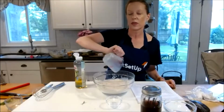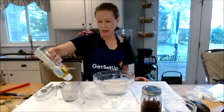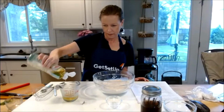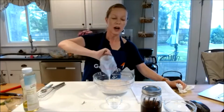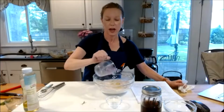I have baked with oat milk and I've had good results. I'm just using cow's milk today. Now I'm going to pour in 1/4 cup of avocado oil. I like avocado oil. It's very mild. So if you want more flavor, I would recommend the extra virgin olive oil. It has a little more flavor than the avocado.